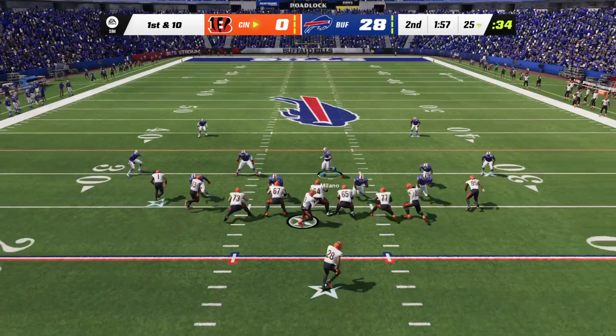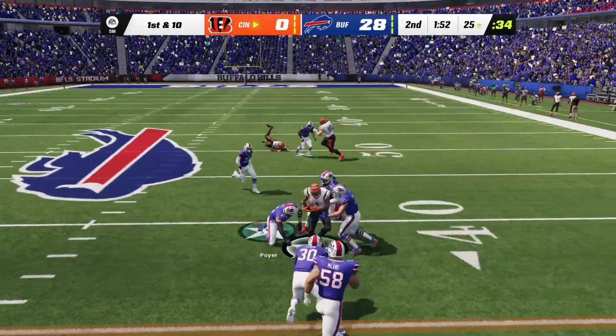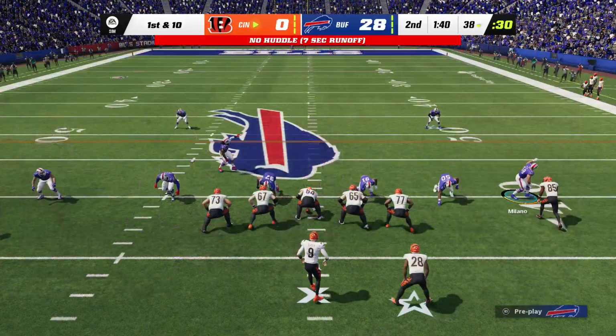Yeah, let's hope they don't go 1 and out, but maybe, possibly, let's try and think with them here. Try to play field position maybe, turn the ball over, put it in the hands of their defense. Who knows? You're a nice man.